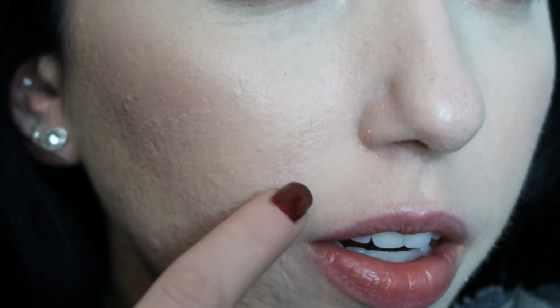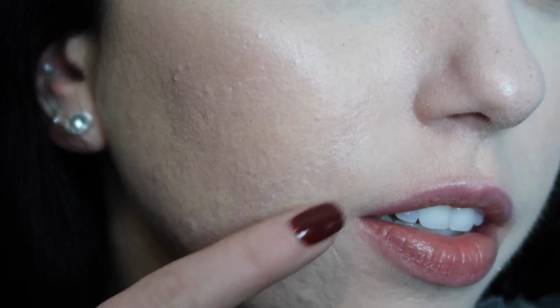Everything looks the same as last check-in, except around my nose area now looks worse, and I'm also getting creasing on my upper lip. Okay, so creasing here, creasing around the nose. This just looks weird, funky, more weird and funky.